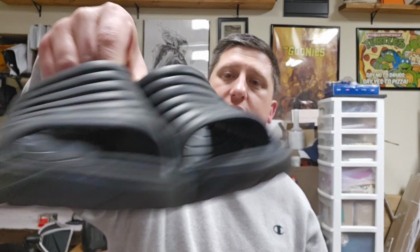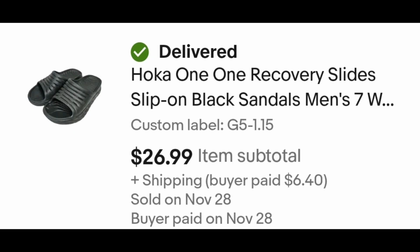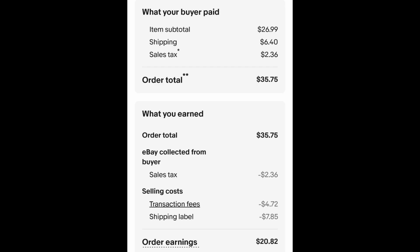Hoka's usually pretty good. I found this pair of recovery sandals. I paid $1.15 for these sandals, and they sold for $26.99 plus shipping. The buyer is all in at $35.75, and after fees and shipping, I get $20.82.